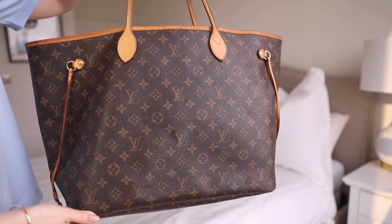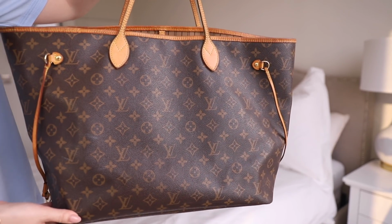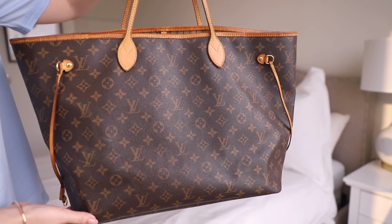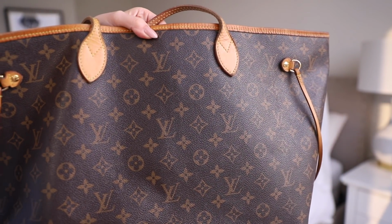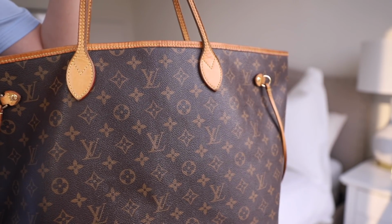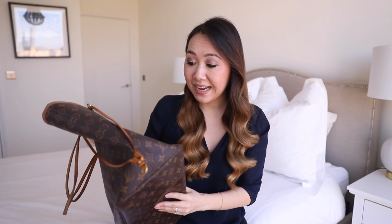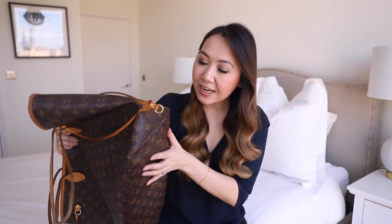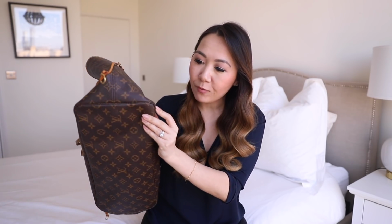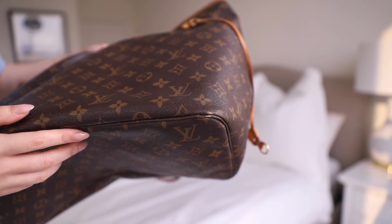I've used this thousands of times. I don't think that's an exaggeration. It's been a go-to for me for a very, very long time. It's held an extreme amount of weight and there's nothing wrong with the stitching. So even though the leather doesn't look amazing anymore, it's still held up pretty well, all things considered. But the canvas in particular is just insane. It's so hard wearing. I do think I spotted one little bit of wear right there, but honestly, for the amount of use, I'm surprised there isn't way more.